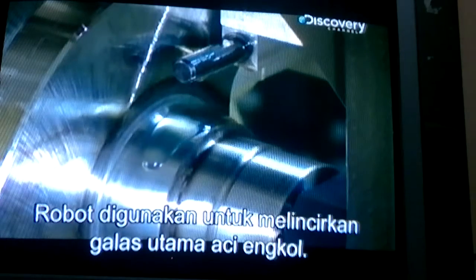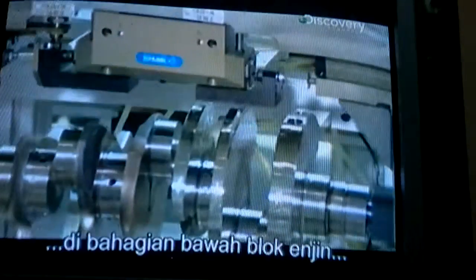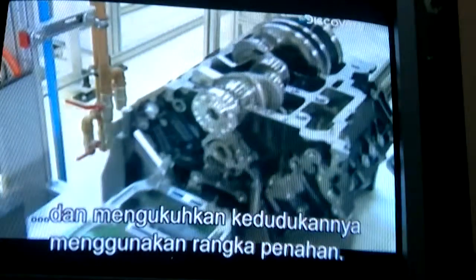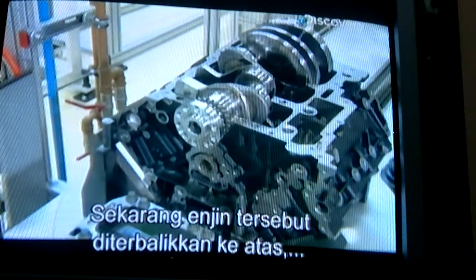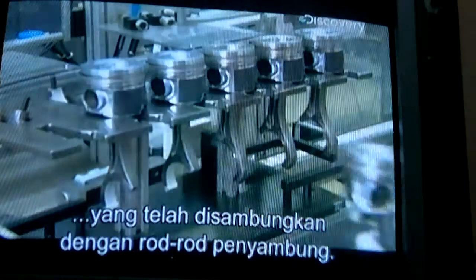Meanwhile, a robot oils up the crankshaft's main bearings. Then, once the cylinder honing is done, workers install the crankshaft at the bottom of the engine block, locking it in position with the retaining frame. Now they flip the engine block right side up to install the pistons, which are already attached to connecting rods.